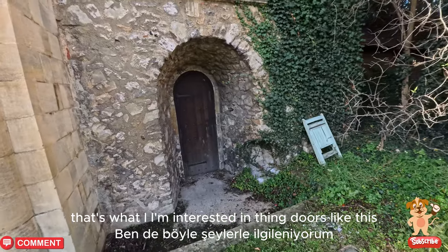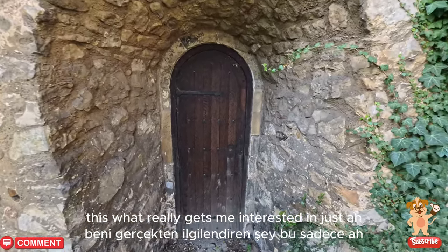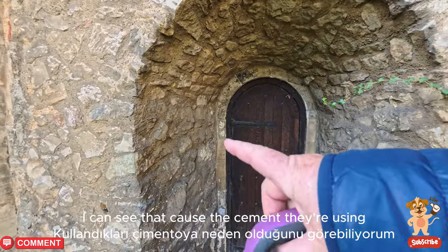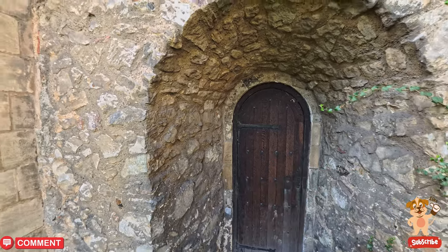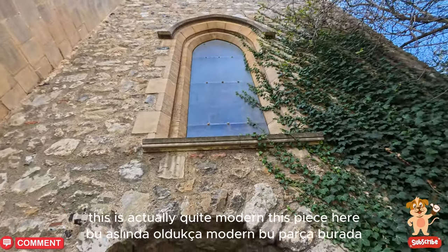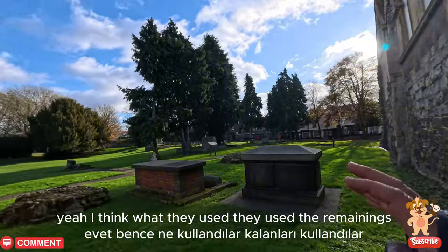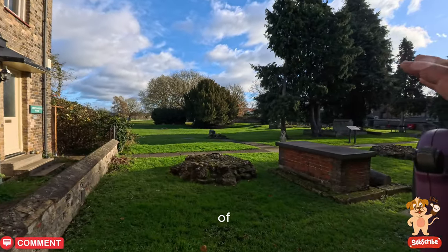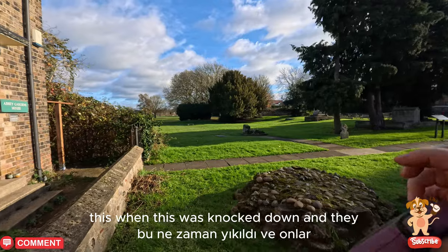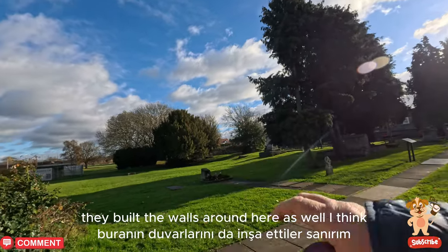That's what I'm interested in, doors like this. This is what really gets me interested. You can work it out yourself. This has all been modern. I can see that because of the cement they're using. This is actually quite modern, this piece here. I think they used the remainings of this when this was knocked down, and they built the walls around here as well, I think.